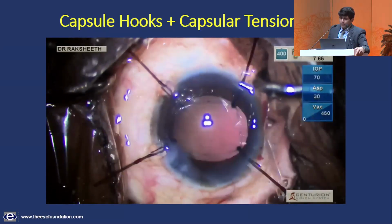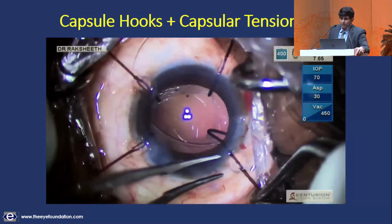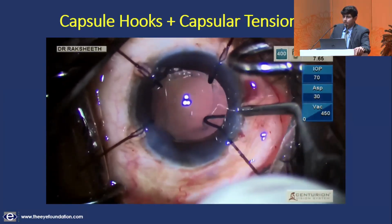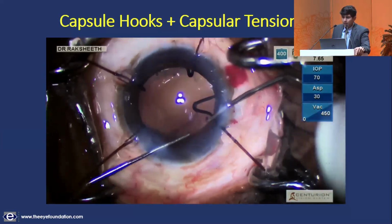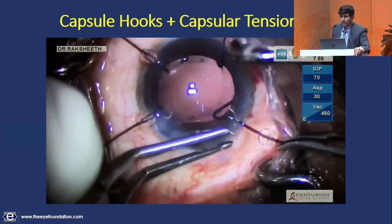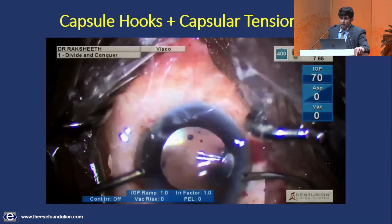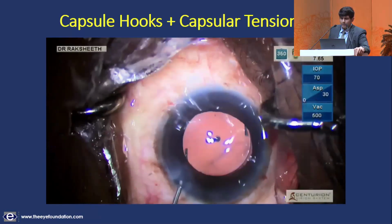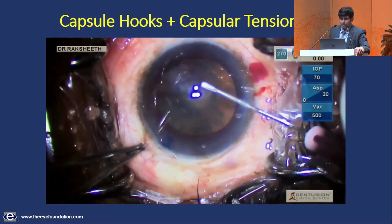And finally, place the CTR before the capsule hooks themselves are removed, so that we don't accidentally damage or propagate the damage in generalized zonular weakness while putting the CTR in. So after this is done, the planned IOL can be placed into the bag after the capsule hooks are removed. This is a planned 3-piece lens which sits quite nicely, and after the visco aspiration is done, you can see that there is no vitreous in the anterior chamber and the case can be closed.